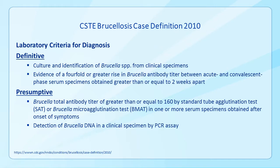So the laboratory criteria for diagnosis based on our brucellosis case definition are culture, which is a definitive diagnosis, or evidence of a fourfold or greater rise in Brucella antibody titer between acute and convalescent specimens. A presumptive diagnosis is just a single antibody titer greater than or equal to 160 by a standard agglutination test, or BMAT, which is the Brucella microagglutination test, in one or more serum specimens obtained after the onset of symptoms and/or the detection of Brucella DNA in a clinical specimen by PCR.